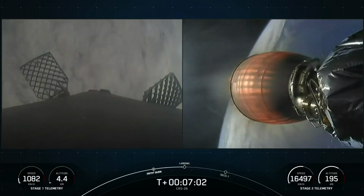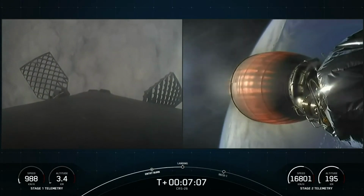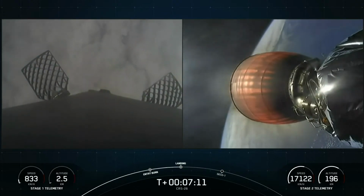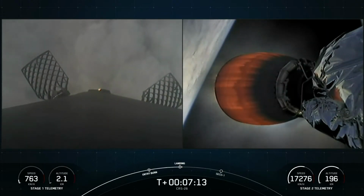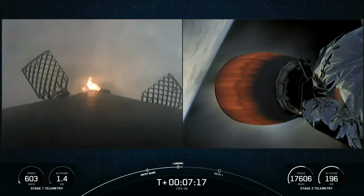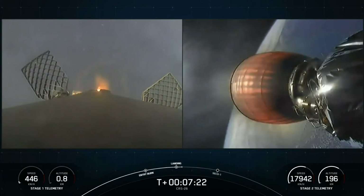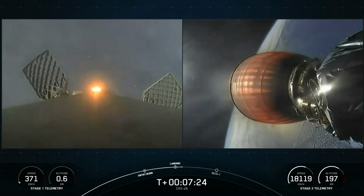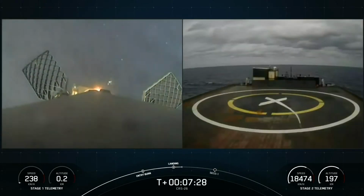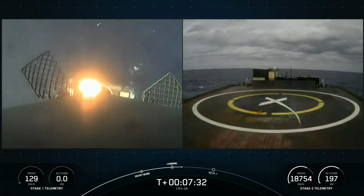Oh, we're gonna come down through the cloud. Stage 1 landing burn. Heck yes. Yeah, look at that. That's just spectacular. I love when you can see it pushing the cloud out of the way below it. All right. Here we go. Coming up on landing.